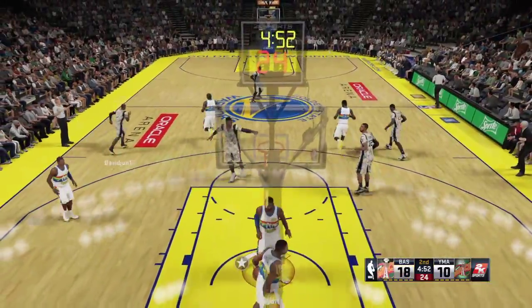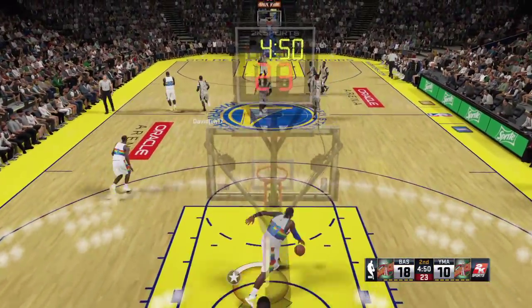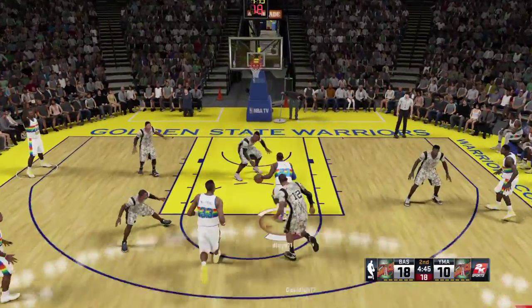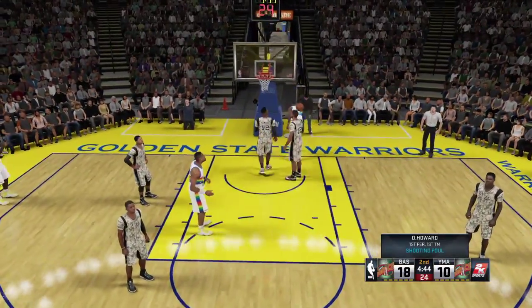Doing or not doing. So difficult to get a shot off against this defense. They are really playing hard. Yeah, they're playing hard, and they pride themselves on making it tough for their opponents.